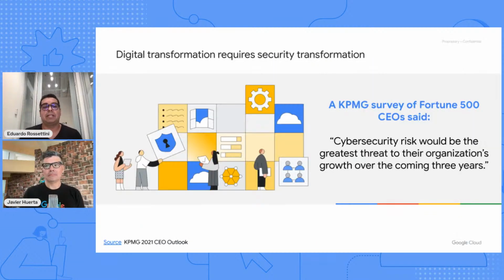And digital transformation requires security transformation, right? There is a survey from KPMG on Fortune 500 CEOs, who said cybersecurity risk would be the greatest threat to their organization's growth over the coming 3 years, right? So we begin with a simple premise. Digital transformation requires security transformation. Cyber risk has become many organizations' biggest risk, and managing it effectively is imperative to succeed and thrive going forward.